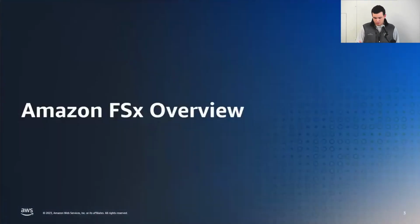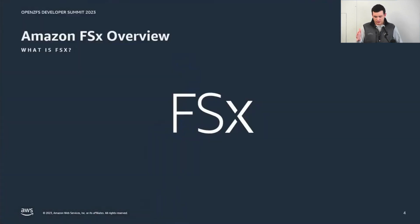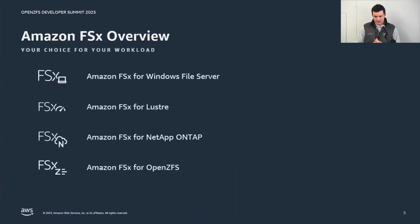So FSx was first built in 2018 to serve a gap in AWS file storage. We had cloud offerings for file storage in AWS already, but realized that there's, like many things, not a one-size-fits-all solution. So we built FSx, File System X, where X is your choice for your workload. It's your type of file system. Today we have 4 offerings in FSx: Windows File Server, Lustre, NetApp ONTAP, and of course, FSx for OpenZFS that I'm going to be focusing on today.